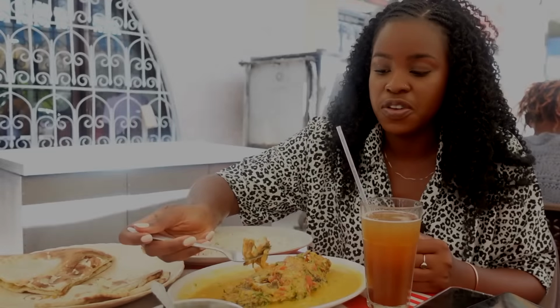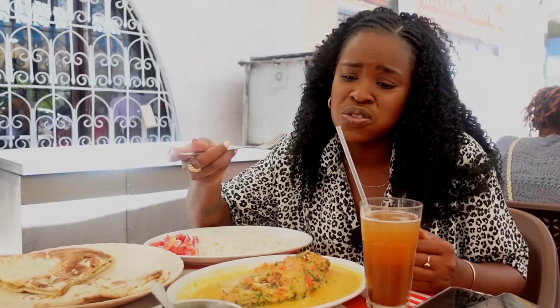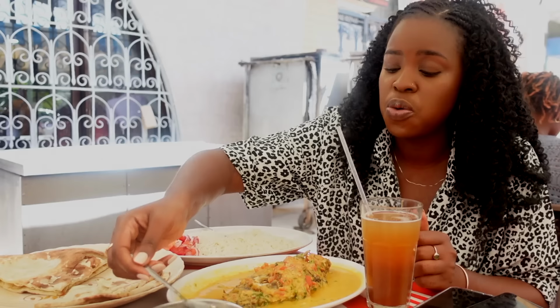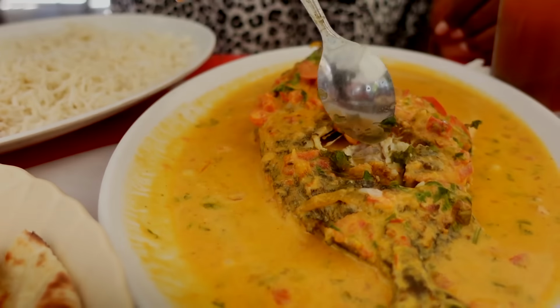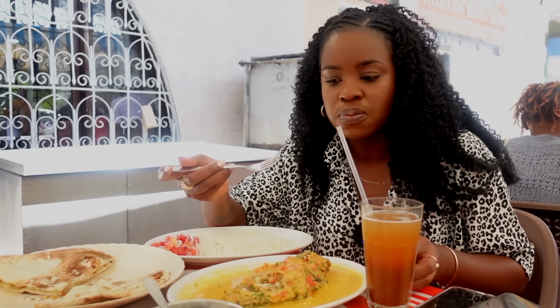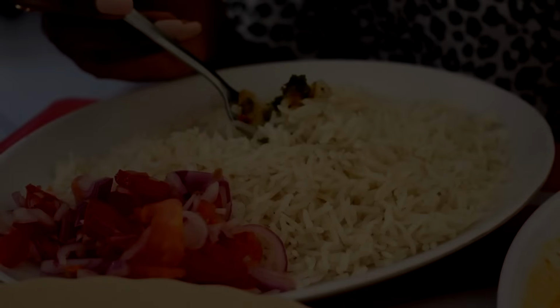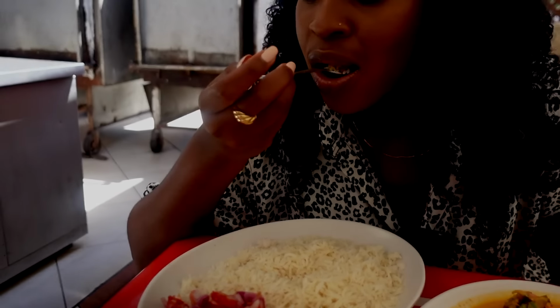Delicious. Look at the fish. I just wish it was spicy. I'll try a little bit of the chili. Okay, the sauce is spicy. The chili sauce is spicy. The chili makes it all better.